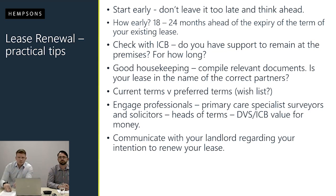Obviously, one of the benefits of having a professional primary care surveyor in your corner is that they understand the GP and healthcare market. They'll be able to negotiate commercial terms with your landlord on your behalf. They also have, or should have, familiarity and knowledge of the ICBs' and district valuer's requirements in terms of leases, and in particular how changes to the lease terms feed into what is ultimately the market rent.